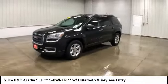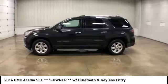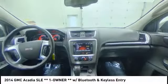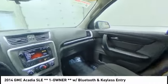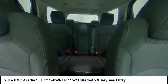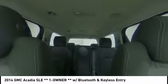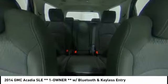This vehicle has less than 40,000 miles. Here are some of this vehicle's great options: anti-lock braking system, backup camera, steering wheel audio controls, keyless entry, traction control, stability control, leather-wrapped steering wheel, Bluetooth, power steering, adjustable steering wheel.